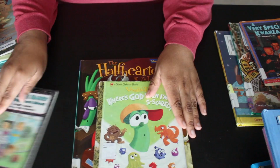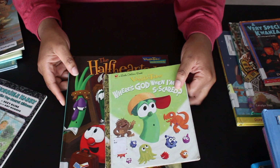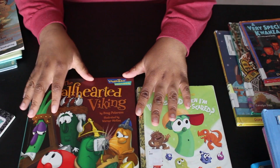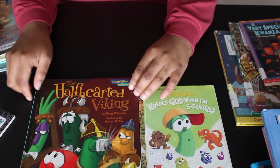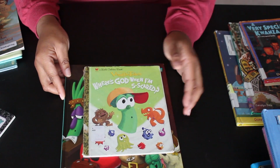He's been a huge fan of Bob and Larry for a very, very long time. So we actually have 3 Bob and Larry books. One of the books is on the side of my bed. So he's going to be reading The Half-Hearted Viking, and he's going to be reading Where Is God When I'm Scared.